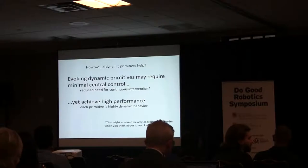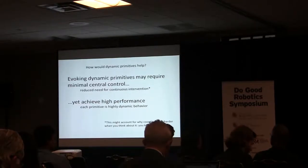Each of the primitives itself is a highly dynamic behavior, but you can launch it, and it's not so much fire and forget as fire and monitor. So you can issue one of these dynamic primitives, keep track of what's going on, and then you don't have to continuously intervene, but you can if you need to later on. And I think this makes sense.